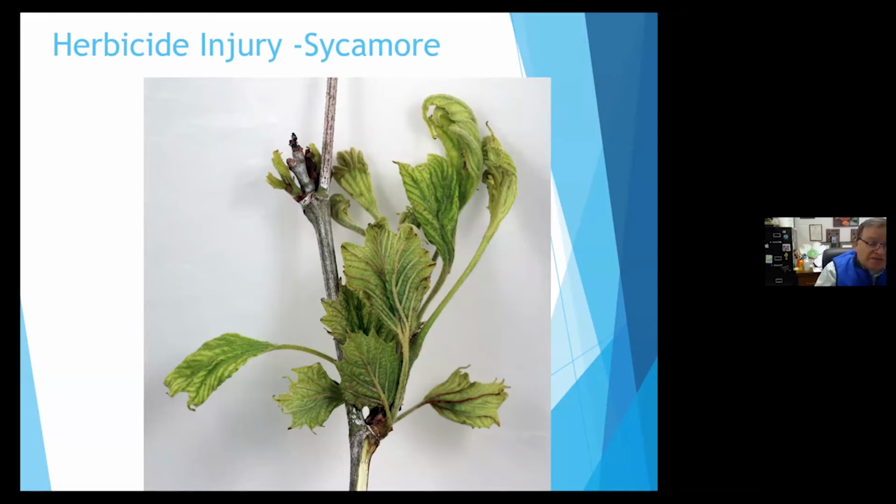Often what I see on a broadleaf tree is there will be some initial damage from when there was some drift, and then often the tree will grow out of it. And so you'll have a branch that has normal growth, and you go back down the branch in time and you'll see this distorted leaves. So that's the thing that you hope happens.